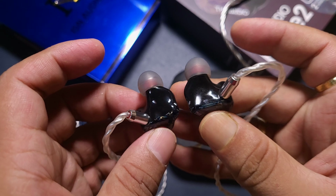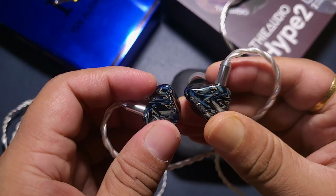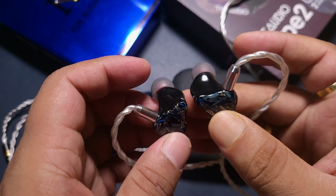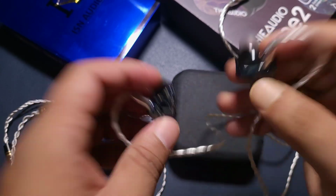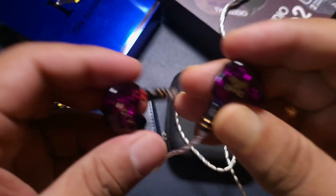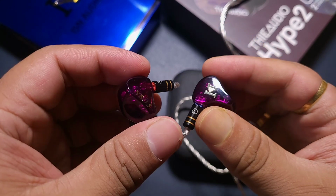Yes, the note height could have been slightly taller, but no issues when it comes to the definition and resolution. The finishing energy is very good too. I like the cohesion and timbre of this one too. But the Neo 5 is slightly lacking when it comes to that extra bit of finishing energy and finishing definition.